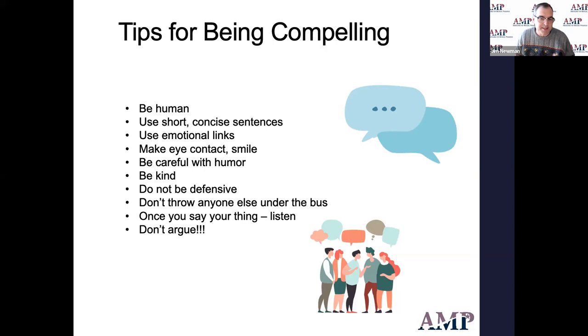And then once you've said your major point, listen and hear what the folks have to say. When we provided media training, I'd always tell people, don't be afraid to put a period at the end of the sentence. If you've said what you need to say, stop saying it. And then if the person wants to argue, there's no point to continue. We all know that there are folks who have made their minds up on a variety of issues, and it's really not worth the time or the pain to argue with somebody who is cemented in their positions.